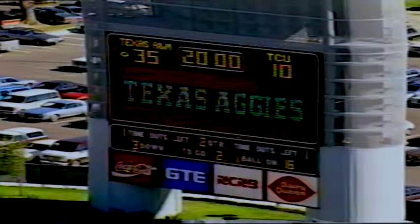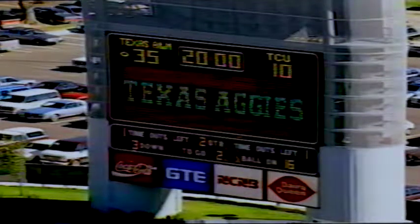Offense is starting off the field. It's halftime, and the Aggies lead at 35-10 over TCU. Dave Elmendorf will be back with our first half recap. This is the Texas Aggie Network.